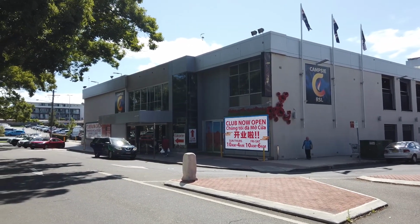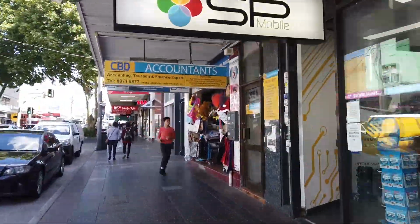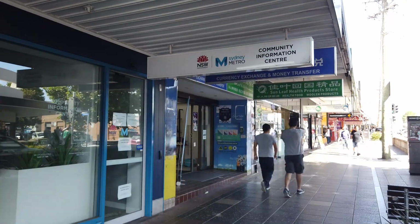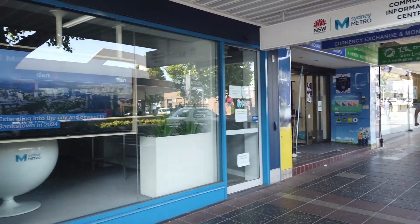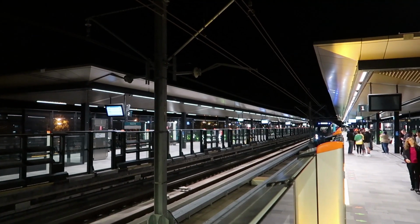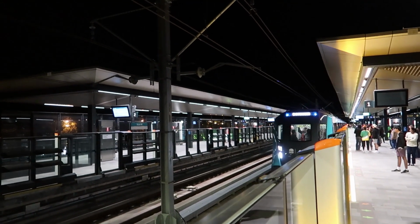I never went, so I don't know. If you walk up, you'll also see more food, an accountant, a Westpac Bank branch, and 85 Degrees. If you cross the road, you'll actually find that there's the Sydney Metro Community Information Centre. If you can go in after COVID, you'll see the exhibition showing what would happen as the Bankstown line is torn down and rebuilt with the Metro.